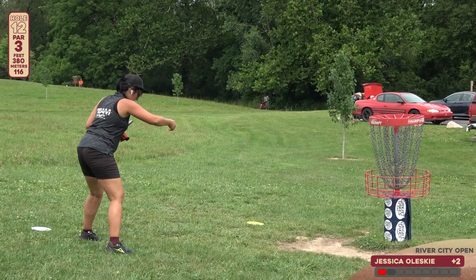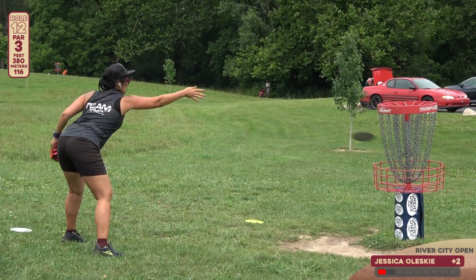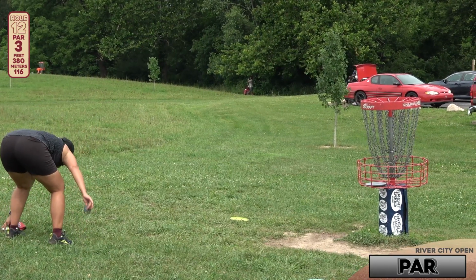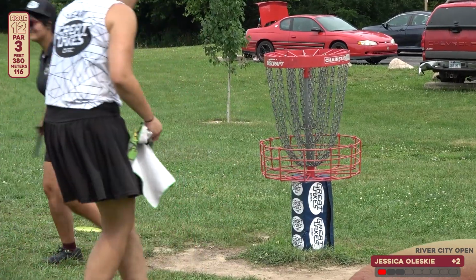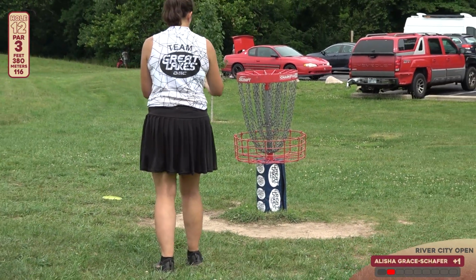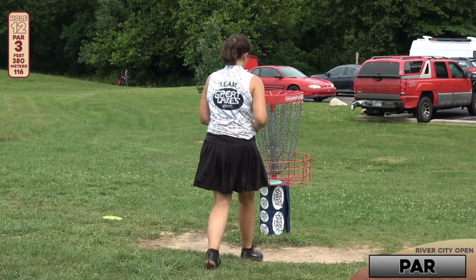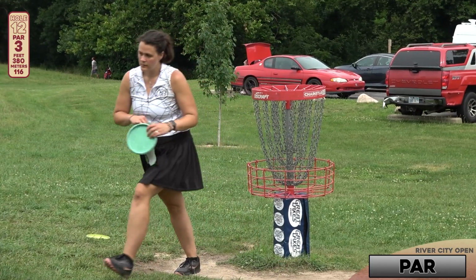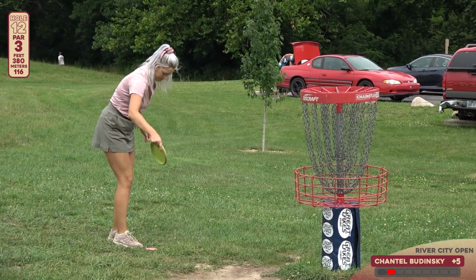The rest of the card will clean up their pars. Good save there from Jess. Yeah, this one, let me see how the stats played. My guess is it's hard to birdie, but there's not a whole lot of trouble you can get into. Yep. Yeah, this one averaging pretty close to par.